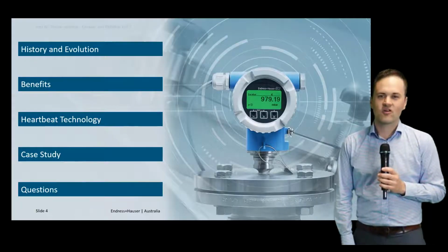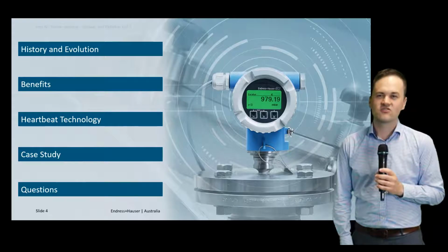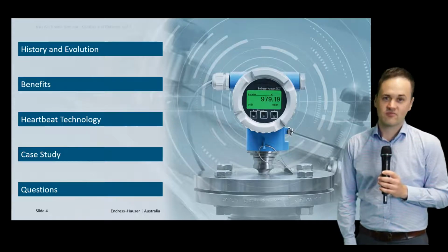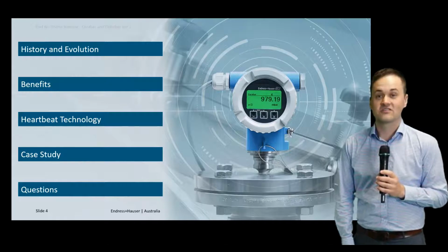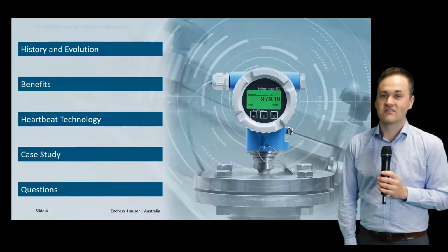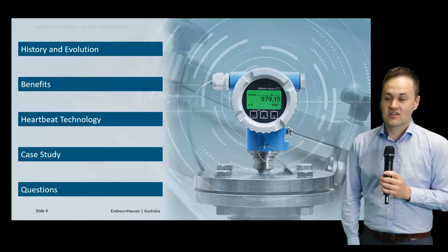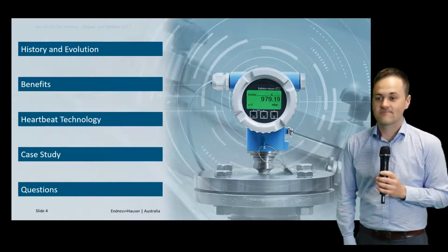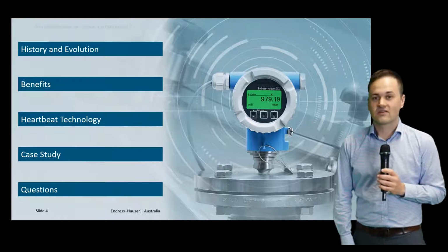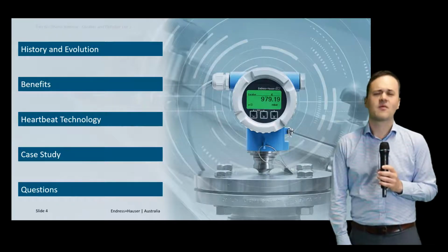So for today, I'll be talking a bit around the history and the evolution of our pressure portfolio, and some of the key benefits and new innovations that come with the Cerabar and Deltabar Evo 2 product range, including the improved Heartbeat Technology integration. I'll also give an example around a case study, and then I'll reserve some time at the end for questions.